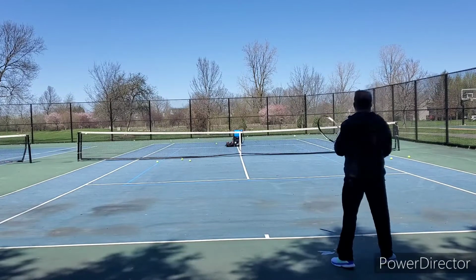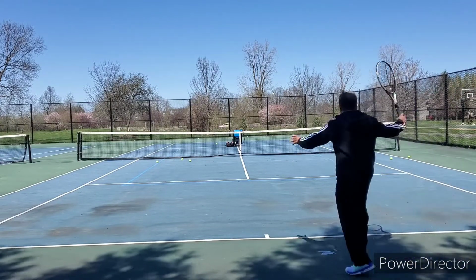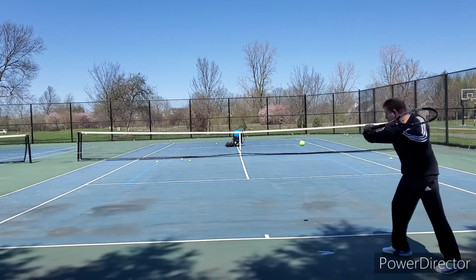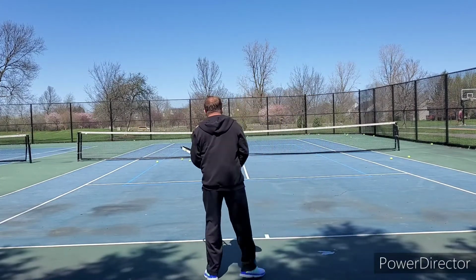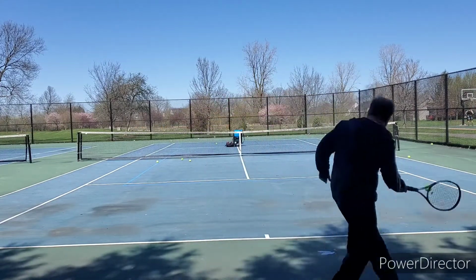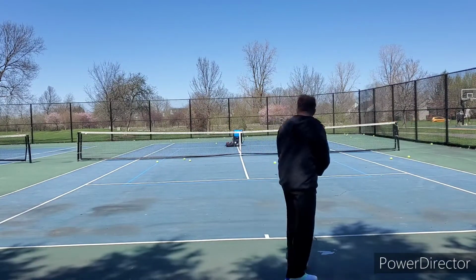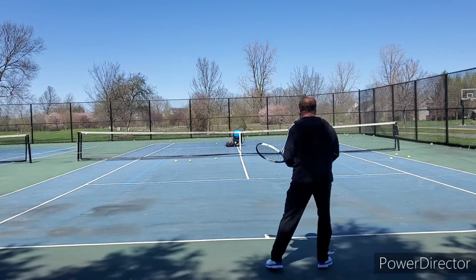Not a bad stick at all. I mean, it's good enough that I'll probably at some point in the future restring it and re-hit it with a different string in there. Maybe when my elbow's a little better. But I did enjoy hitting forehands with it. I actually hit a series of them once I got a rhythm for it. I hit some really nice ones.